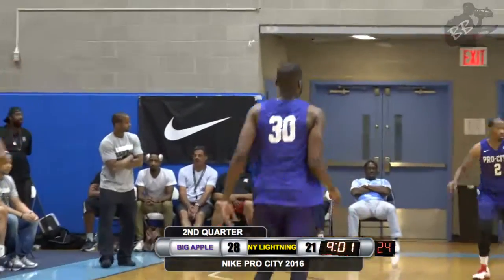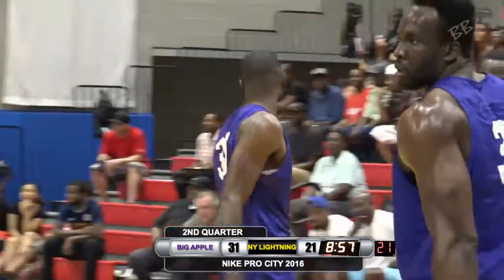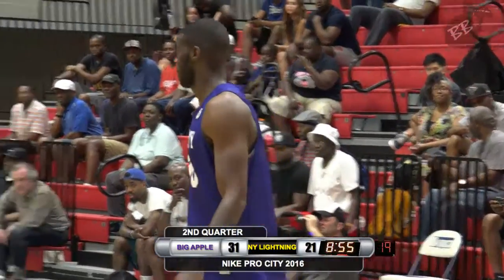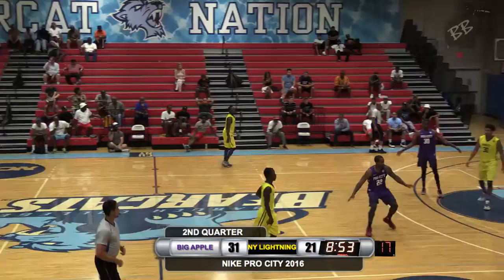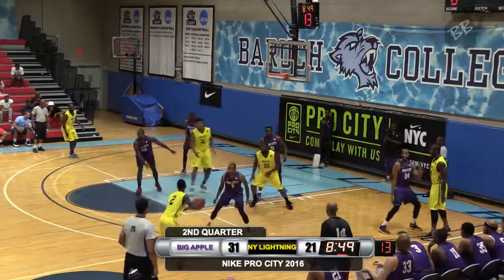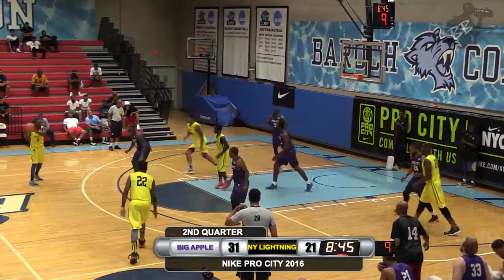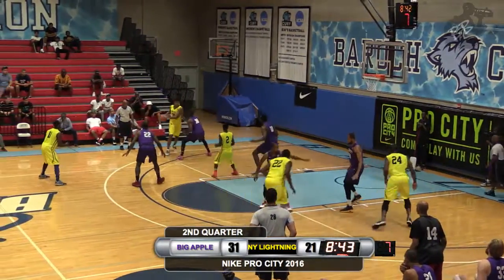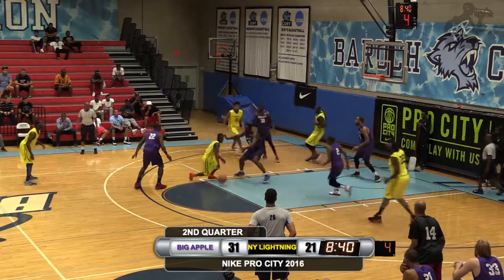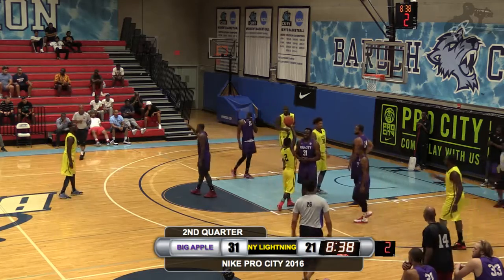Barrett from deep. That's a three. That was a good-looking one. Again, Big Apple basketball with another three in transition, knocking it down. Gives Big Apple a 10-point lead with a little less than 9 minutes left in the second quarter. Burrell in the corner. Lightning swinging it around, and it's LeBrew, the shortest player on the floor for them, working the paint, and he gets fouled.